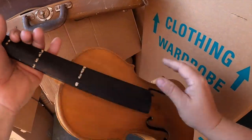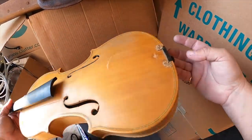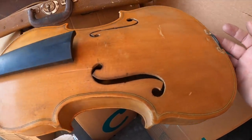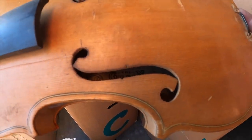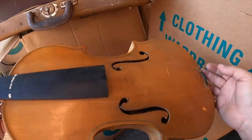Now I'm thinking it might be a prop since the helmets were a prop. I see something written in there. Can you guys see that? It says the Guldan, G-U-L-D-A-N, made by the Jackson Golden Violin Company, Columbus, Ohio. Now this is a real violin.